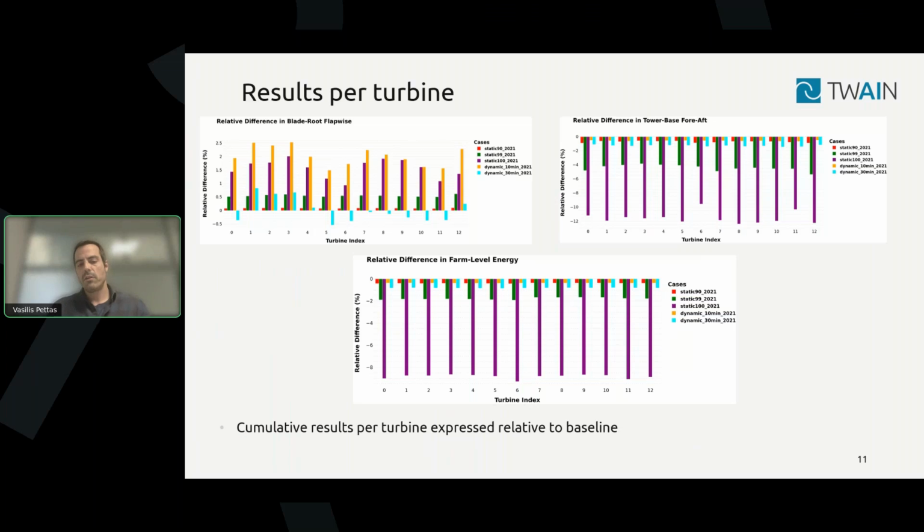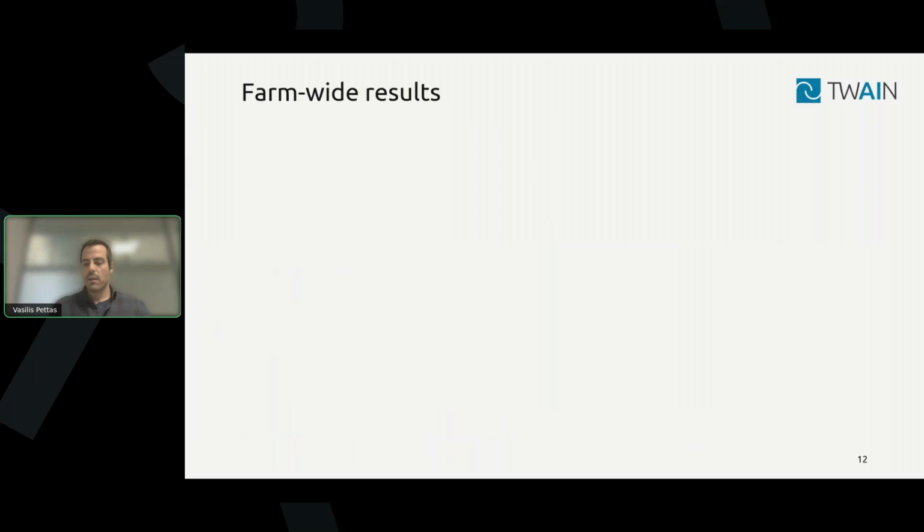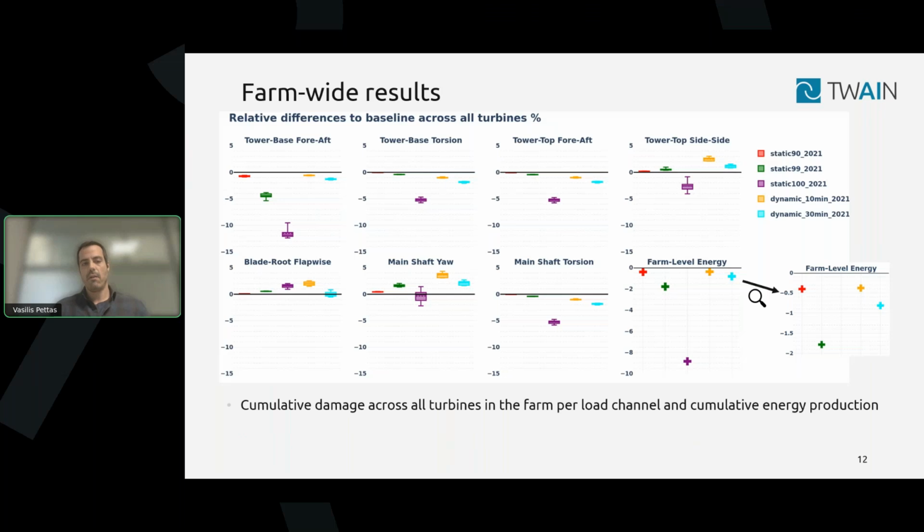And also, you can see the energy production, the difference between the different cases, in the lower plot. I will show this cumulative in the next plot. I just wanted to show the differences between the different turbines due to the wake effects that we have. So now I want to show the condensed results, combining all the wind turbines.